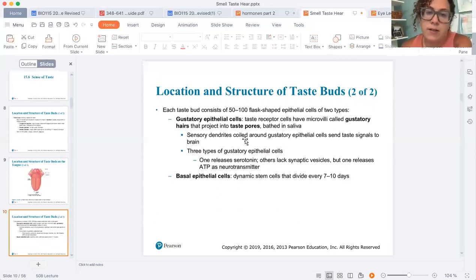All right, so then each taste bud has about 50 to 100 of these different types of epithelial cells. There are two different types in there. We have something called gustatory epithelial cells, and they're specialized taste receptor cells. They have little microvilli that are little hairs, and these little hairs project into taste pores and are bathed in saliva. So what ends up happening is that some kind of chemical comes around, the sensory dendrites get the signal, and it sends a signal to your brain about what you're tasting.